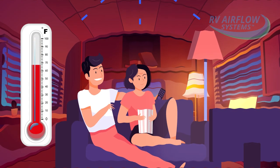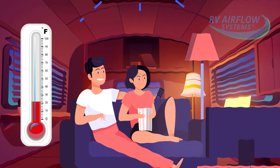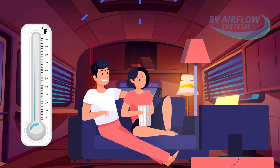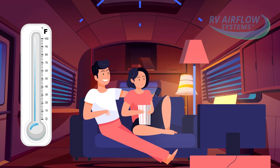With the RV airflow system, you'll reduce the time it takes to cool your RV, increase airflow throughout your RV, and improve the efficiency of your AC system, saving money.